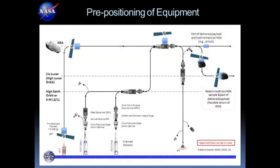And finally, when we started this, there was a lot of interest in sending humans to a near-Earth asteroid. And so this electric propulsion vehicle could take a lot of equipment to that asteroid ahead of time. The astronauts could work with it and load it up with material, and then it could take that asteroid material back to cislunar space. So that was the last concept.